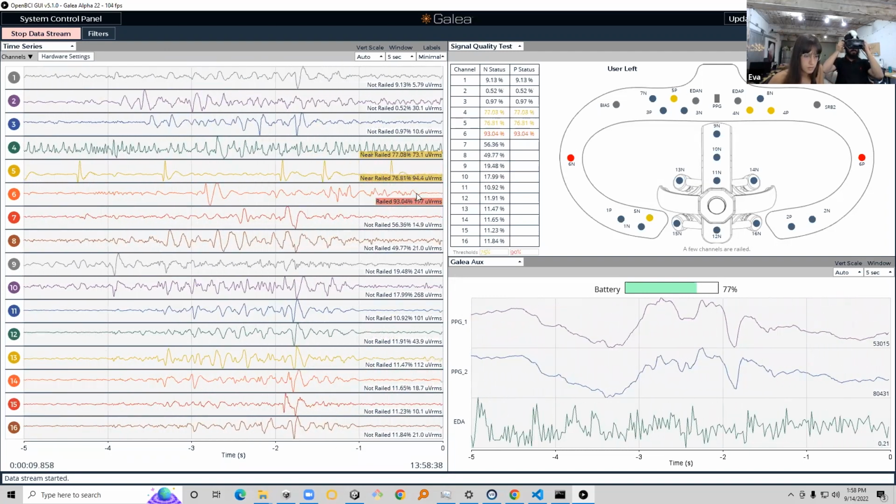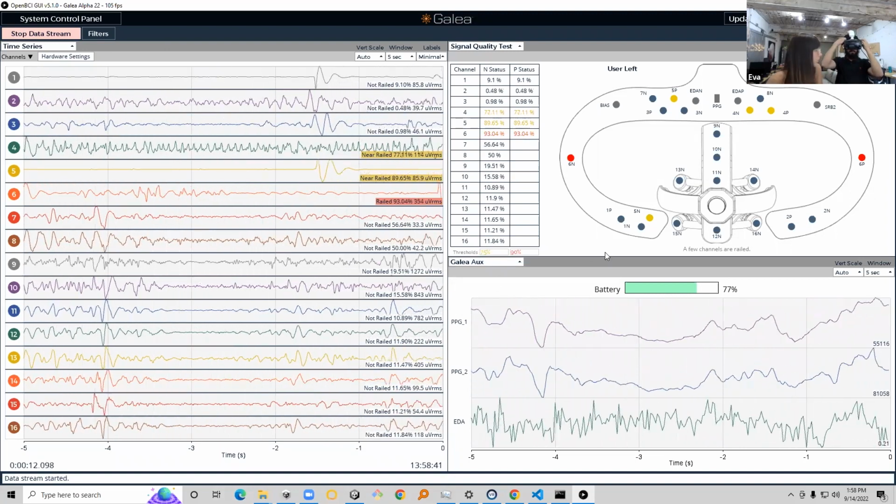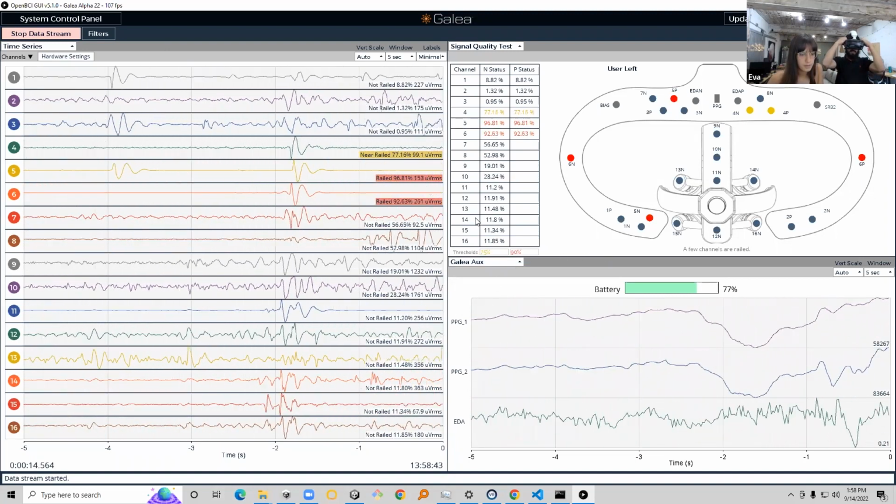Most of the channels, the active elect... well, I'll wait until you stop moving it. Oh, okay. I didn't have it correct.